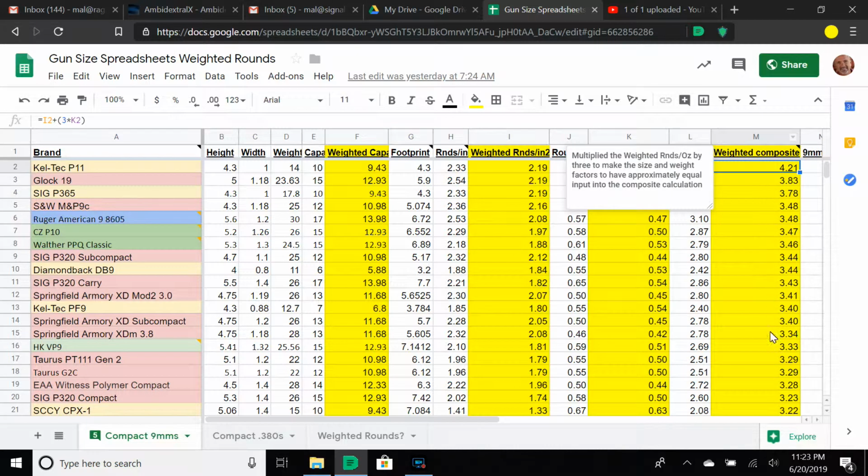And so this is my weighted composite score, and I've got them sorted by this score, so you can see which weapons are the most efficient at carrying ammunition. You can see the Kel-Tec P11, which is very compact and 14 ounces, very lightweight and carries 10 rounds, has a weighted composite score that's quite high. The quite popular SIG P365 is also very light at 17.8 ounces and carries 10 rounds. It's of course heavier than the P11, but it carries the same amount of rounds, so it also has a very high score.